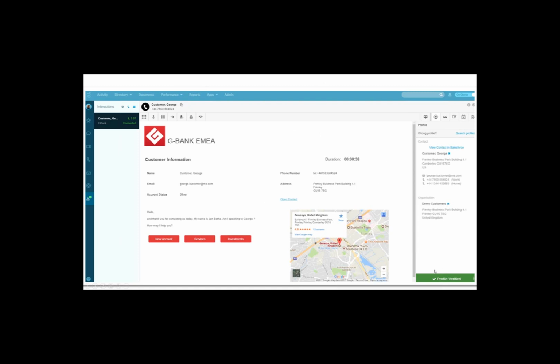But the point I want to show you is the bottom right. We have this profile verified. And what I'm saying here is that in my database, inside the contact center application, not the CRM application, I know that I've seen George Customer before. And I'm actually creating a little profile for the customer in my contact center application. Again, not the CRM application. It could be as well, that's always an option. But what we're seeing is it's better, and it helps deliver omni-channel better, if I actually have that data on board.